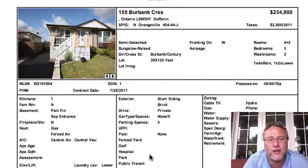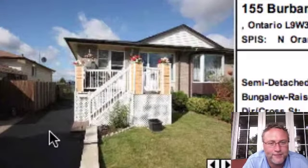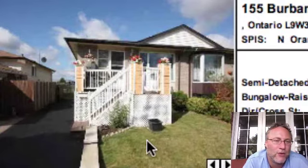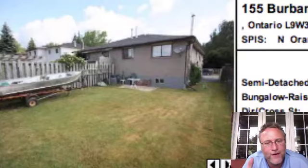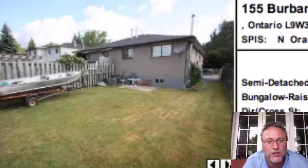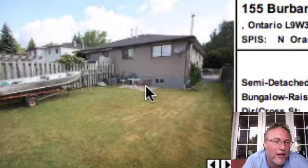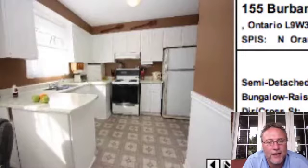Next one is down in Orangeville, over at 155 Burbank, and it's a semi. It's $234,900. It looks like they've retarred the driveway and cleaned it up, or they may have had it repaved or whatever. But that's what I'm thinking. It's got a nice sized yard, 30 feet by 125 feet deep, so you're 24 or 25 feet deeper than the one up in Shelburne that we just looked at. But there's no garage on this one. There's no entrance to the backyard from the back of the house. It's going to be from the side, and there's a separate side entrance that you can come in.